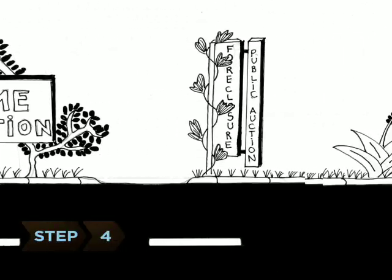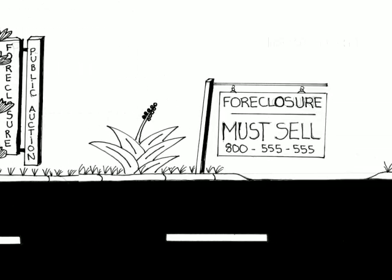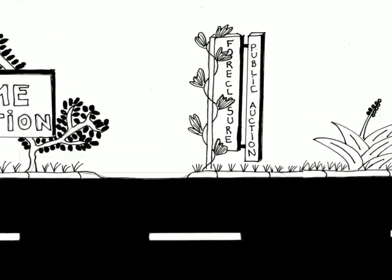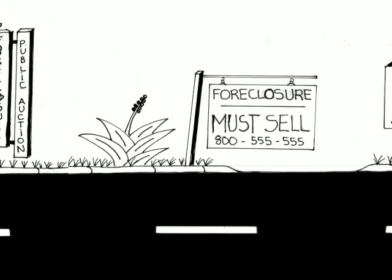Step 4. Drive through the neighborhood of any foreclosed home you're considering. If the area is teeming with foreclosure signs, prices are likely to fall even farther. It also may be the sign of an area on the decline.